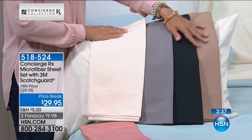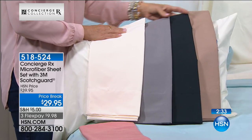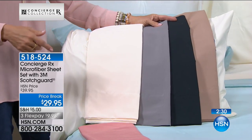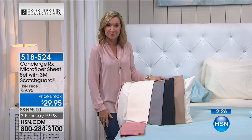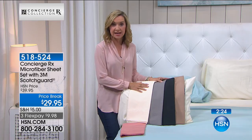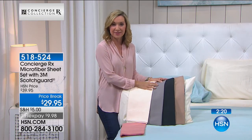You punch up queen and the color, and it'll pull it right up if it's there. If not, it'll say sorry. And we just got these back into stock because when we had our Concierge RX day, along with our cooling mattress pad, these sheets were a huge success. They were supposed to last all day. We lost them in an airing and a half, and now we've gotten them back in stock.